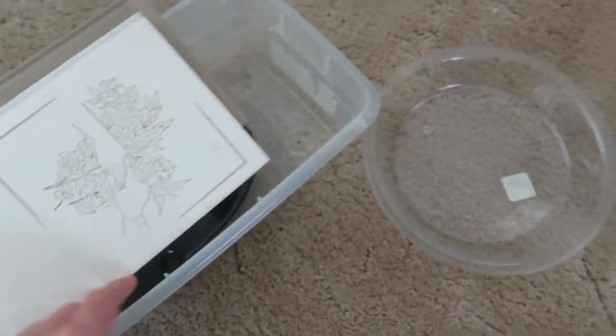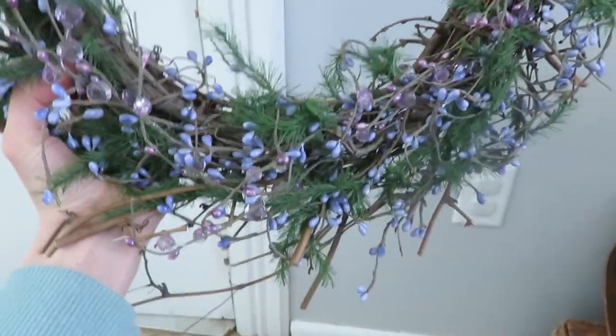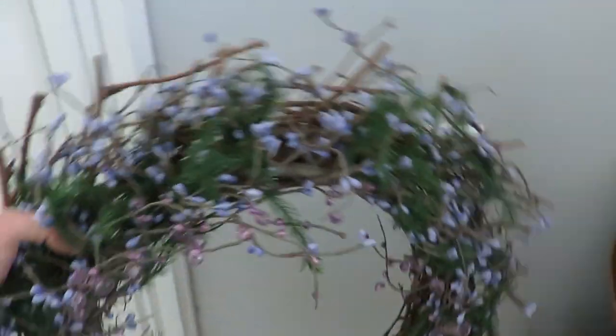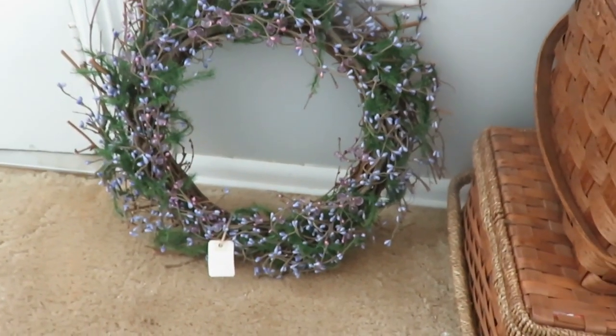Then I just grabbed this little Sterilite container to carry this stuff in. And then this I found that is, I thought, so pretty. It actually even works for spring. So I was kind of excited about finding that in the dumpster. So I know, random dumpster diving here, but kind of fun.